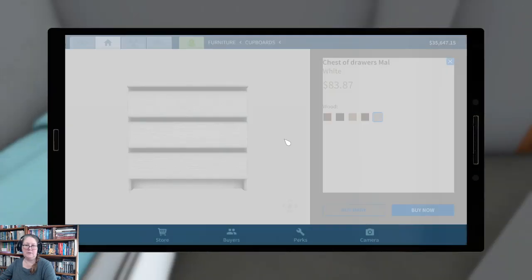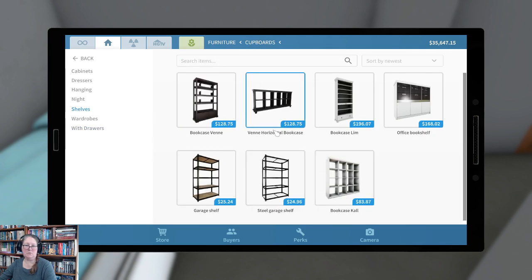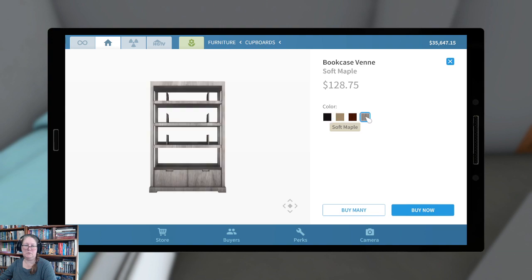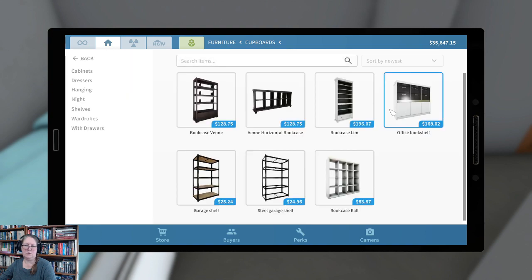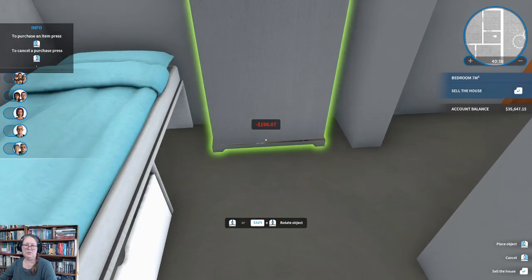Alright, I'm going to put a bookshelf up there. So we're going to need shelves. We're going to go with relatively cheap. I forgot, I really hate the white look on this cupboard. It really doesn't work. So no, we're not going to do that. We're going to do this, just because I don't like the finish on the other one.